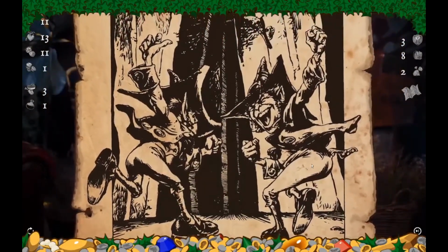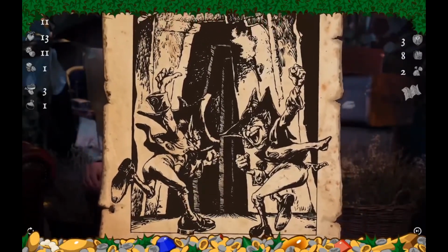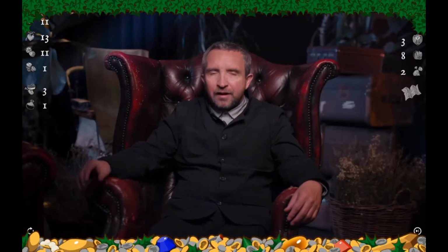Both are dressed in baggy clothes and wear pointed floppy hats. They're like leprechauns, right? They are mischievous leprechauns. Sure, follow them and find their lucky charms.